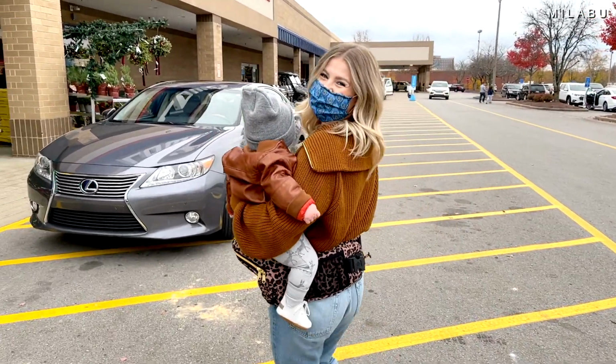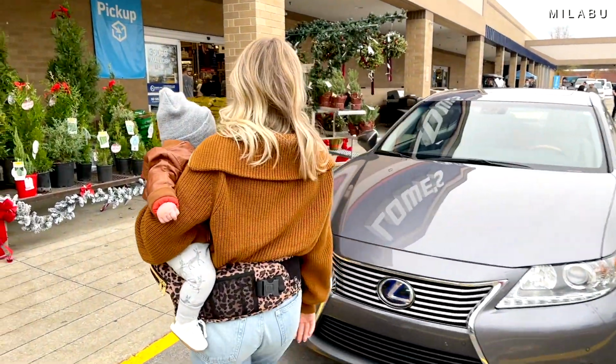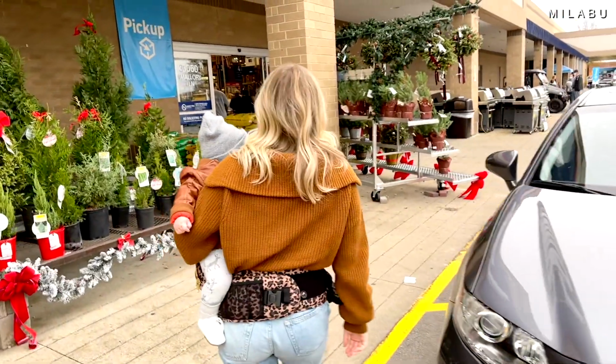It would be a really great gift for someone, even for grandparents in your life. Gift them that to keep at their household so that they can carry the babies around as well. And I think it's really nice you can carry bigger babies on there as well. That way you don't hurt your hip or your back.